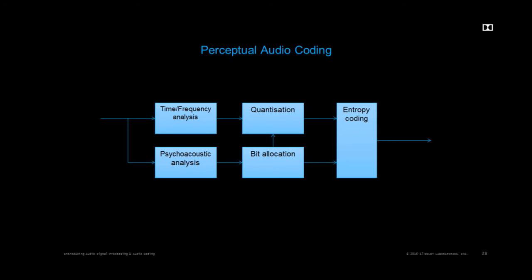So here's your basic block diagram for perceptual audio coding. Do some kind of time/frequency analysis. Do some kind of psychoacoustic analysis. Work out how we're going to distribute the bits that we have available for the signal that we're going to encode. Quantize, and we know quantize is a noise-inducing or lossy process. And then at the end, we'll do some lossless compression as well, just to squeeze the last bits out of it. So entropy encoding is lossless compression, like zip. But we're going to focus in on this psychoacoustic analysis block to give you a picture of what's going on.